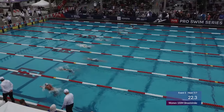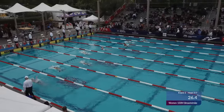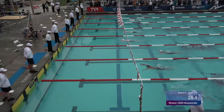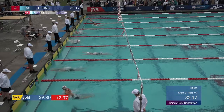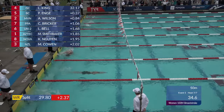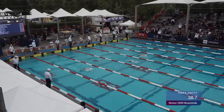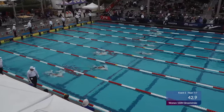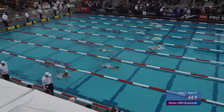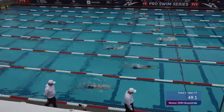Final heat underway in the women's 100 breaststroke featuring our top entry in lane number four, Lily King of the Indiana Swim Club, the current world and American record holder in a time of 1:04.13. She also holds the Pro Swim record set in 2021 at 1:05.32. King out first at 32.17. She was the Olympic champion back in 2016 in this event.